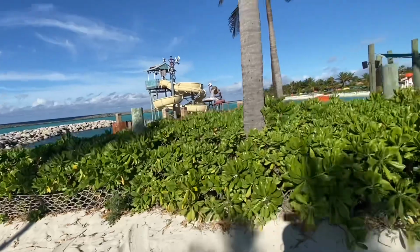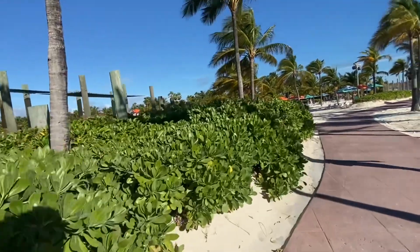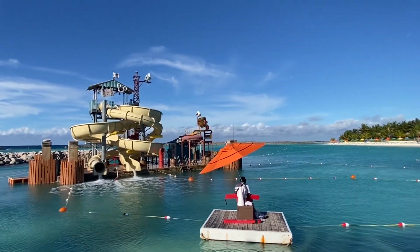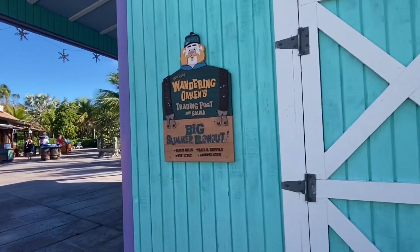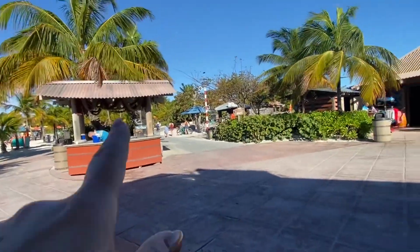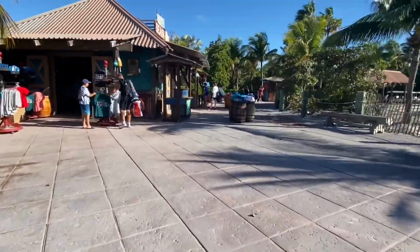Over there, dump bucket at water slide. Okay. So, here's Wandering Oaken's trading post and sauna. Big summer blowout. There's the other store. Snow cones, bike rentals, that's the start for the 5K. And then you can go on this little lap around the island and then you come back and collect your medal. Let's see what other merch they've got here.